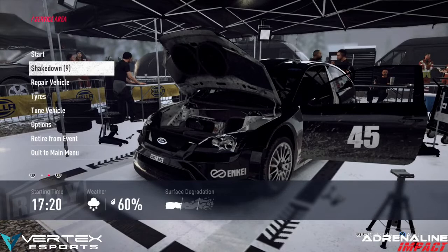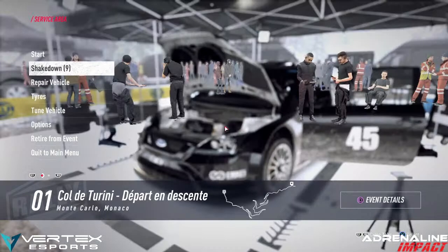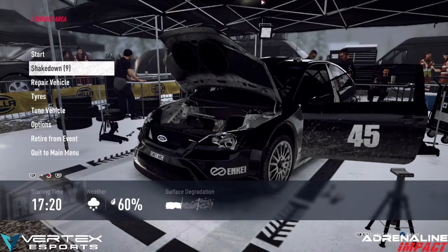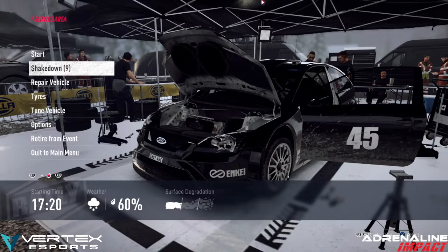Checking my chat. Yeah, without further ado, I'm going to take a picture of my car and slide on down the mountain. I'm literally taking a picture right now.